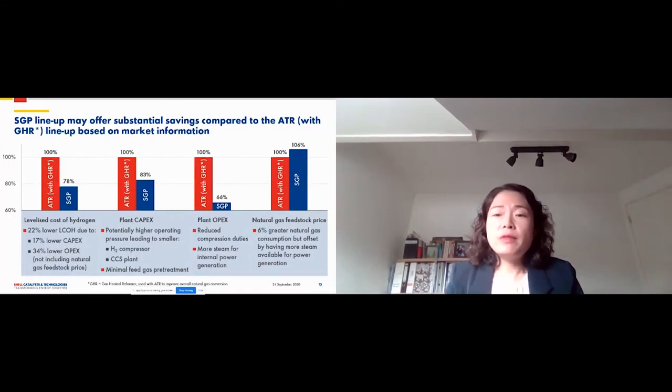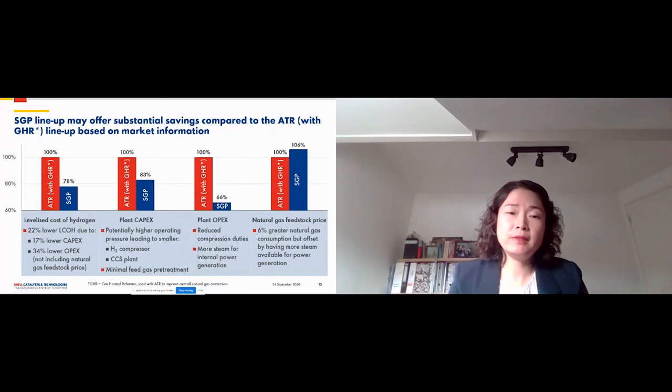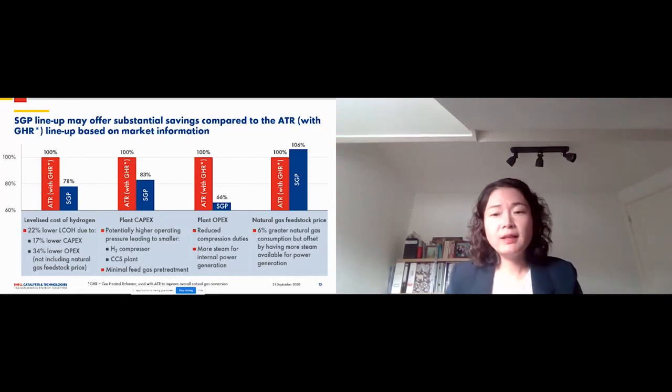With some of the customers we engage, ATR was highlighted as a preferred choice. Therefore, we have also compared our SGP technology with an ATR-based technology. The data we use here is based on publicly available data for a real project. And here are the key findings.